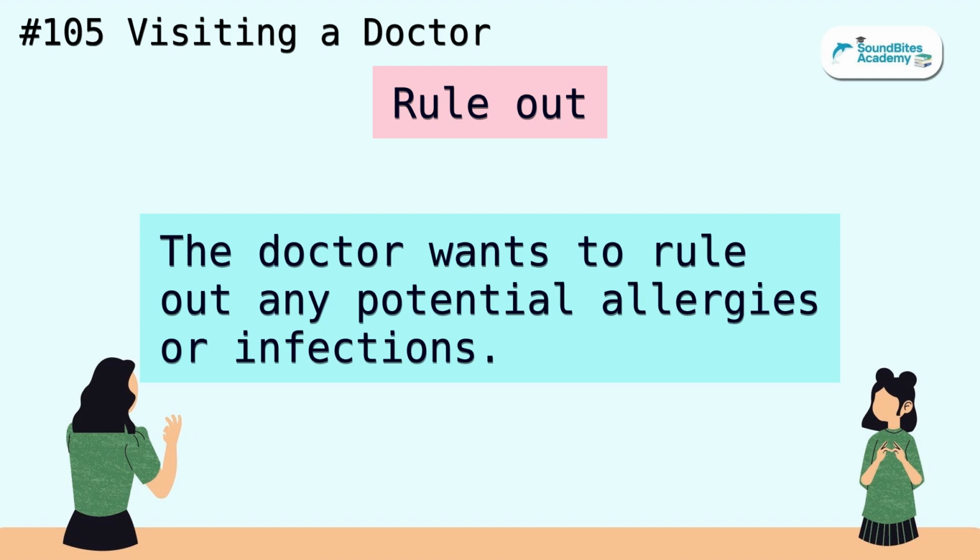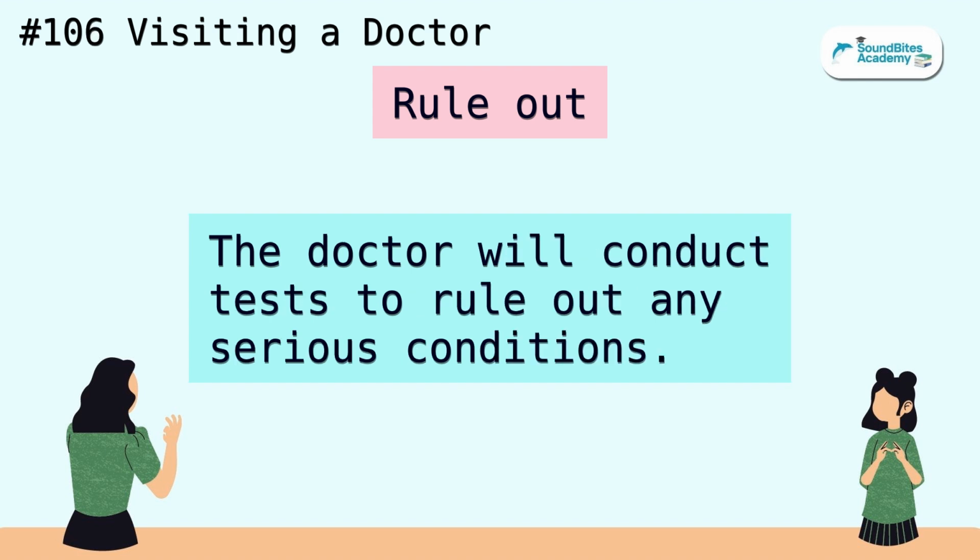Rule out. The doctor wants to rule out any potential allergies or infections. The doctor will conduct tests to rule out any serious conditions.